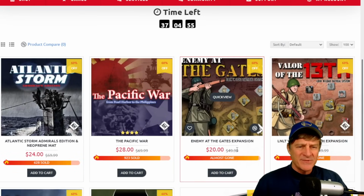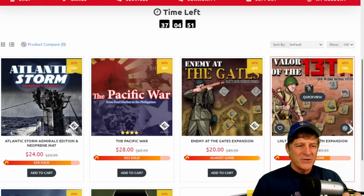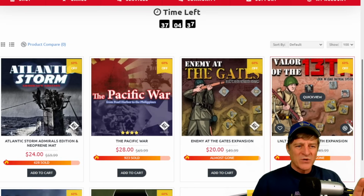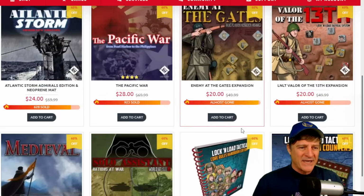A lot of their deals seem to be focused on the Lock and Load Tactical Combat System. I'll just call out a few of those that you might be interested in. Enemy at the Gates and Valor the 13th are the expansions for the Russian modules. So you need the core modules like Heroes of the Motherland and Heroes of the Bitter Harvest, respectively. Actually, the other way. But they are 60% off. So if you have those core games and are looking for the expansions because you like those, that's a really good price to get those.